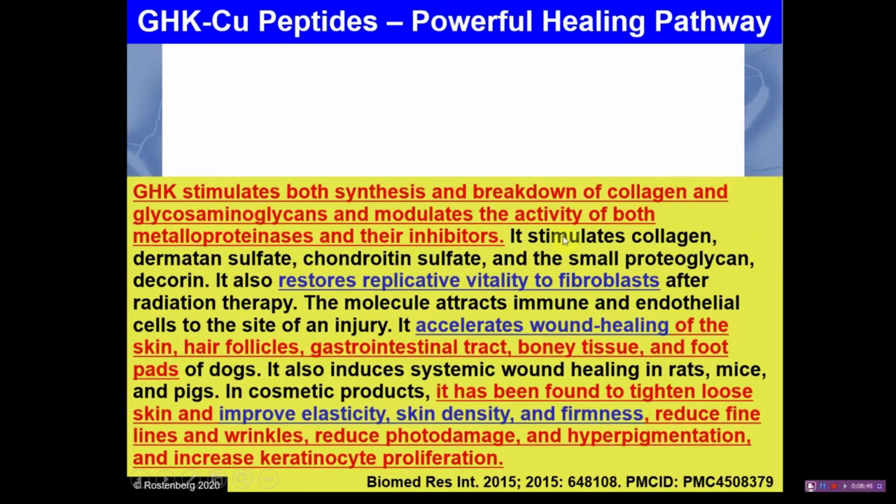So, just more research. This is, again, from 2015. It restores the ability of fibroblasts to replicate. So fibroblasts are what form your collagen. They have a big influence on collagen, your joint capsules, your ligaments, your tendons. A lot of us have injuries and scar tissue. The assumption is as we age, we just never get it back. It's just, that's my old injury.